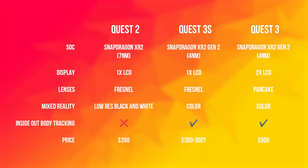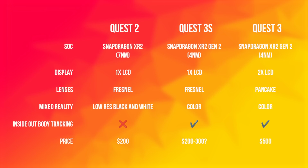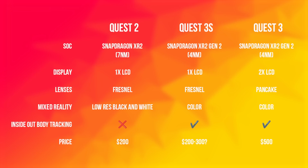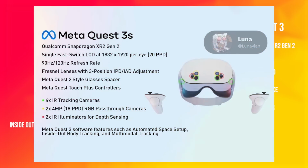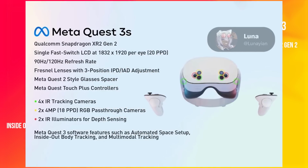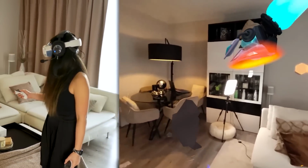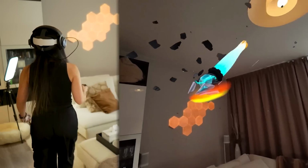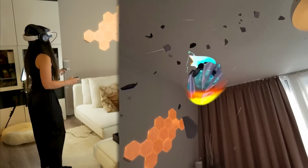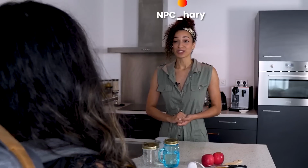On the screen you can see the differences, and I think it's looking pretty great for something at this price range. While I'm not a fan of Fresnel lenses, it's looking like the Meta Quest 3S aims to deliver high performance and mixed reality capabilities at an affordable price. This makes a Quest 3-like experience more accessible to more people. But as I thought, it's not exciting for those who already own the Quest 3. But if you have a Quest 2 and are on a budget, or you want a second headset to play with friends and family, then the Quest 3S looks like a great option.